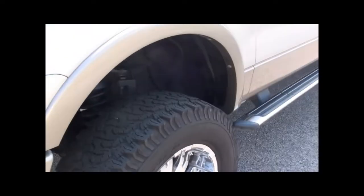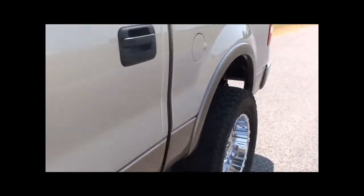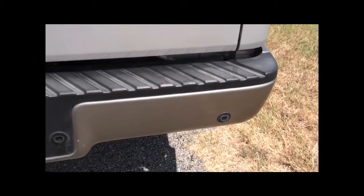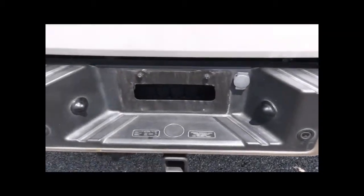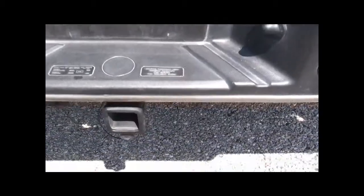The tires are in very good shape. Body overall is in very good shape. Here's your back bumper, tailgate. It's all very clean. Here's your backup sensors. It does have a backup camera. It's right here. Look at the bed. Looks like you never had anything in it. It's very clean.